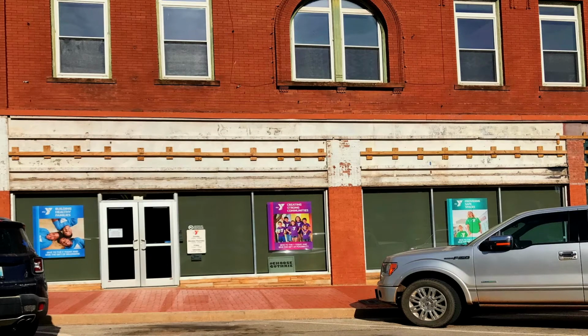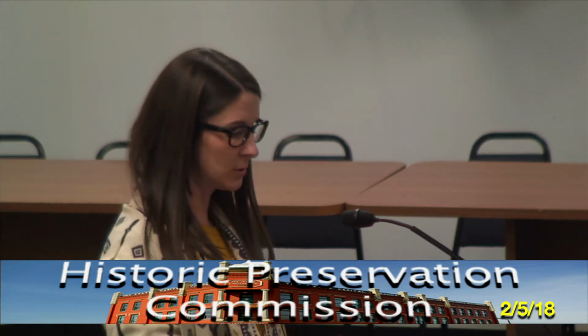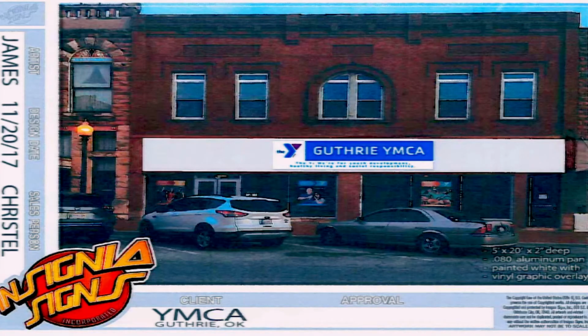All right, well, we have a representative from the YMCA here. Would you mind coming up and introducing yourself once again and just talking to us? Hello, I'm Kristen Hersom. Sorry for my voice. I'm the center director at the Y. The actual white part, the facade, is actually going to be wood. It is going to be painted the color of the brick, as close to the color of the brick as possible. Okay.